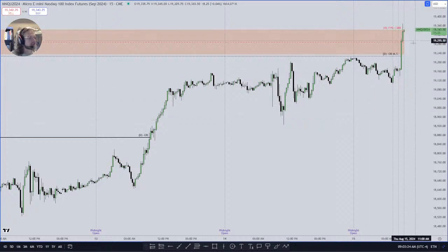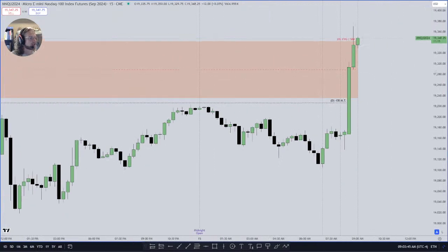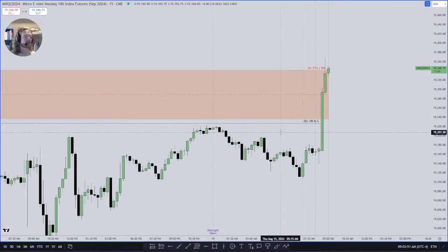What I'm seeing here is that upon closing of this candle at 8:45, so basically at 9 a.m., we have this formed, and that completes a 15-minute imbalance right here, the high of this candle and the low of this candle. In terms of what it means, price could retrace into it.